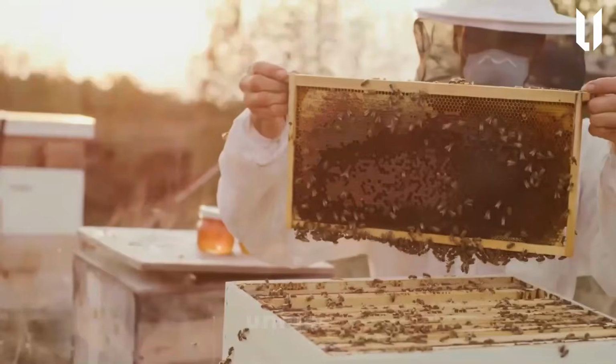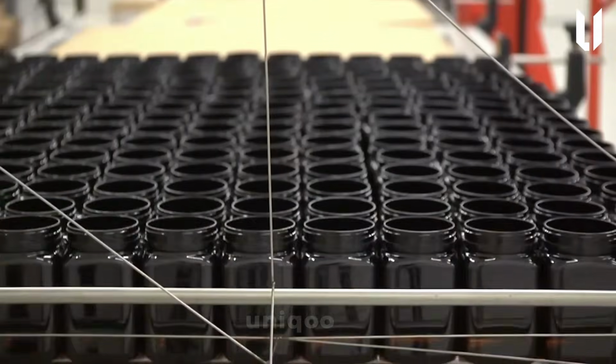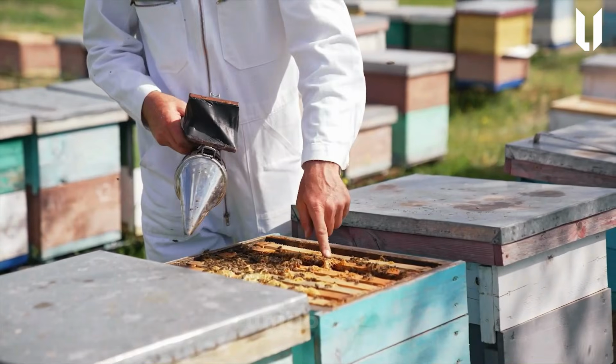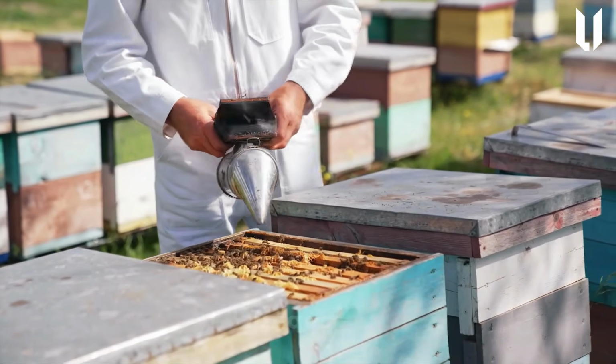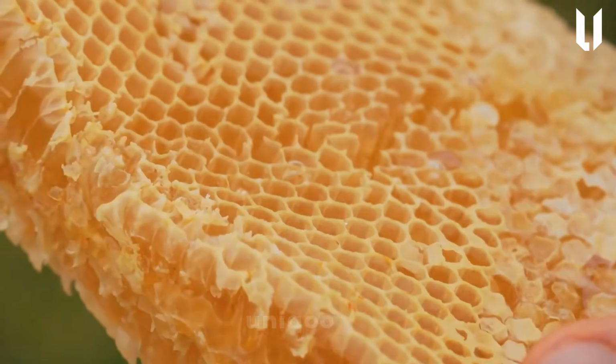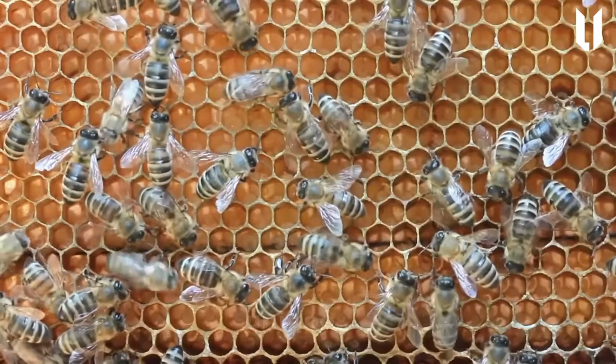Over 2 million tons of honey are produced around the world every year. That's the result of billions of bees working together across millions of hectares of land. But how does something as simple as flower nectar become the golden, sweet liquid we find in jars? It all begins in the fields.